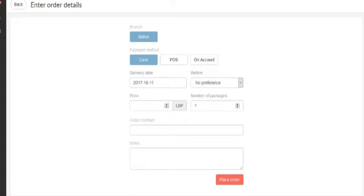So now I give them my phone number, I get the address, and the next slide will show how the order is done. I will select which branch I want to send it to, and whether I want to pay cash, POS, or an account. For POS, you can send the POS machine, and here we're integrating a new payment system, which hopefully we'll tell you about another time. The third option is on account. Some companies hold accounts for their customers. So they don't collect cash, they just put it on account and collect it on a monthly basis.